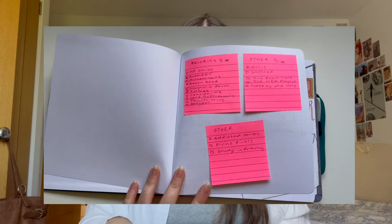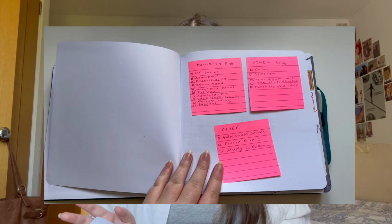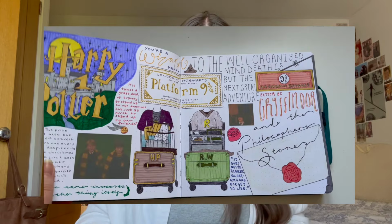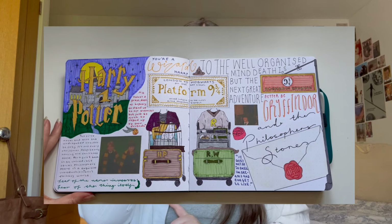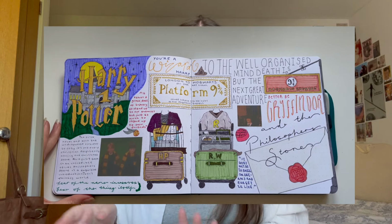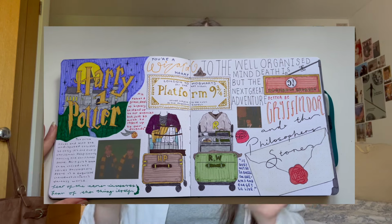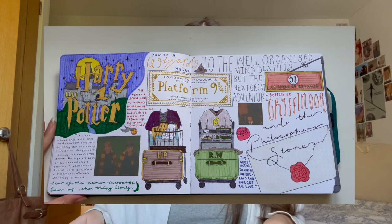A lot of these have changed because this was a long time ago, so I just kind of do them as and when I want them. But I knew I wanted the first 7 pages to be just 1 page for each Harry Potter book. I've only done 1 so far because it's a lot of pressure doing these for me. I make it kind of like a big deal in my head, like I don't want to mess it up. But I think this turned out kind of cool.